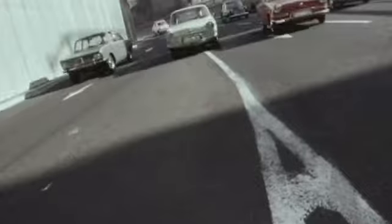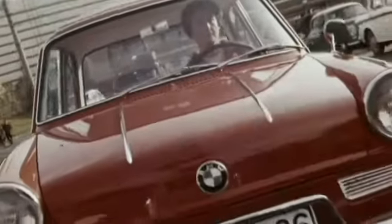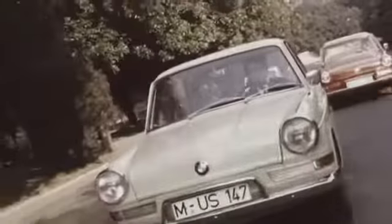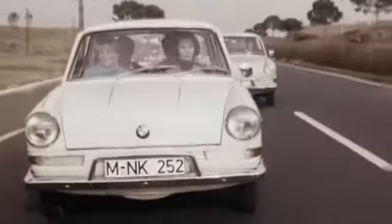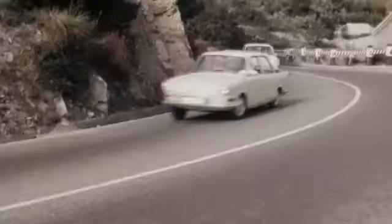The BMW 700, a legend of automotive engineering. Introduced on the market in 1959, the BMW 700 was a sporty compact car for the whole family. A compact car, but with a huge impact on the company history of BMW.